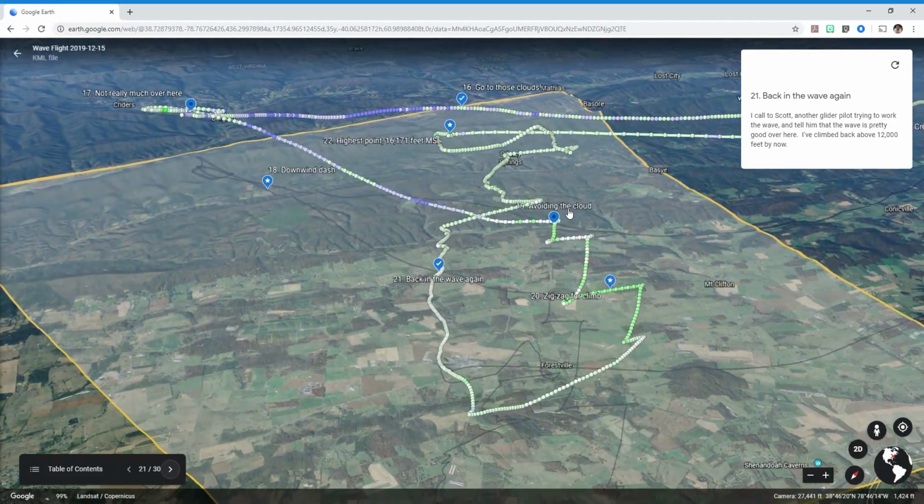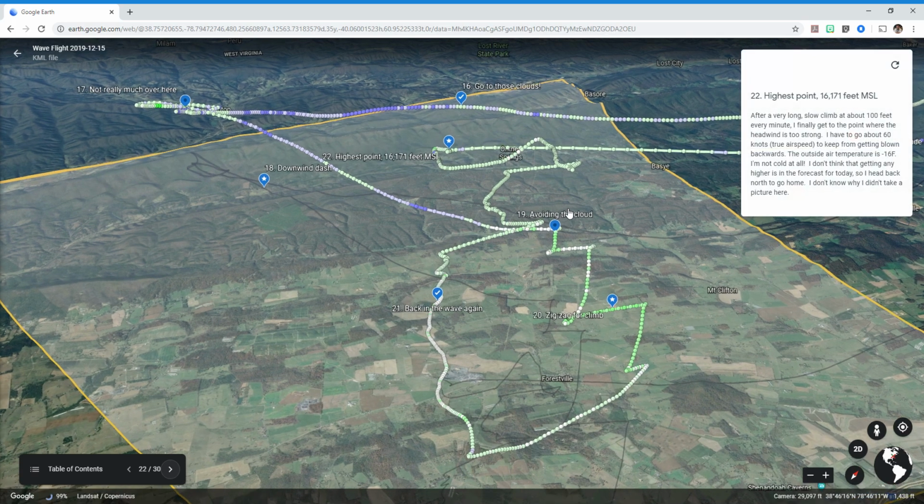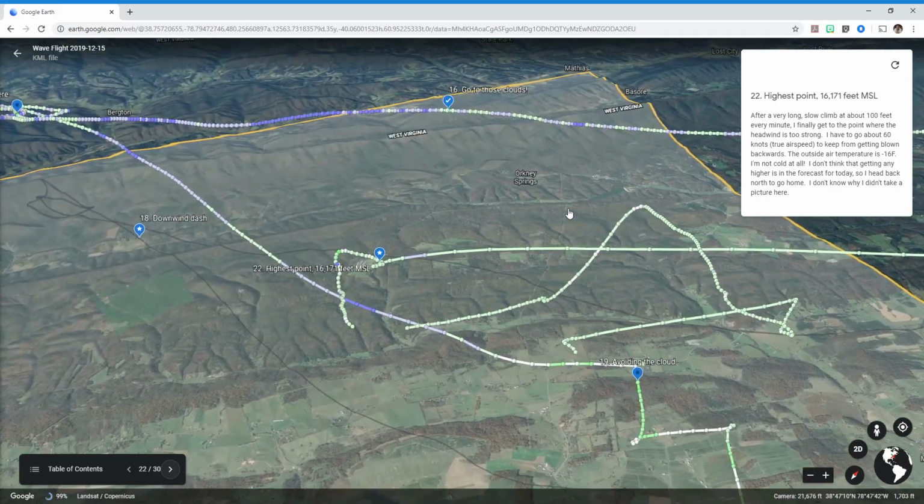So I had to work my way upwind, and the winds got stronger with altitude. The winds were somewhere between 40 and 50 knots coming out of due west at this point. And this ground track can show you that I really wasn't going upwind very fast. I was climbing very slowly at this point, somewhere between 100 and 200 feet every minute. After a very long time between these two points, I finally topped out at 16,171 feet above sea level.